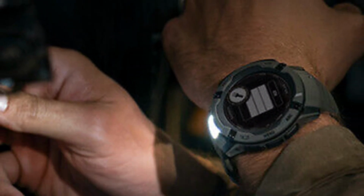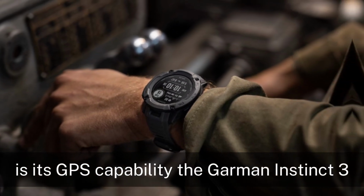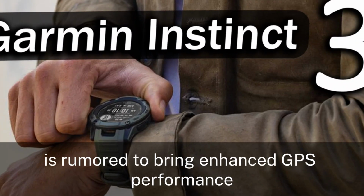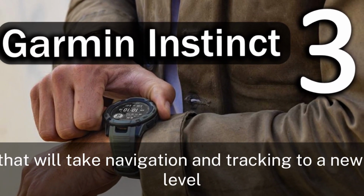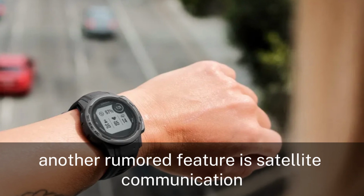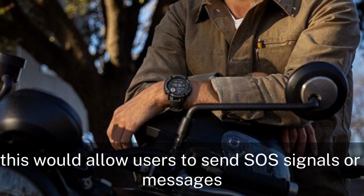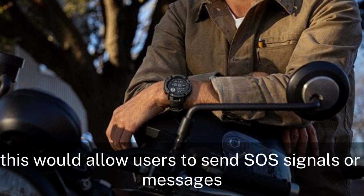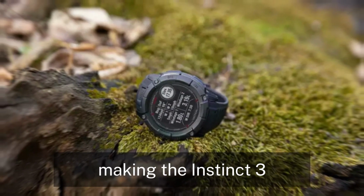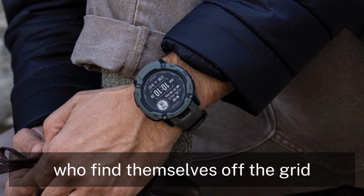One of the core features of any outdoor smartwatch is its GPS capability. The Garmin Instinct 3 is rumored to bring enhanced GPS performance that will take navigation and tracking to a new level. Another rumored feature is satellite communication, similar to Garmin's inReach devices. This would allow users to send SOS signals or messages even without cellular reception, making the Instinct 3 an invaluable tool for extreme adventurers who find themselves off the grid.